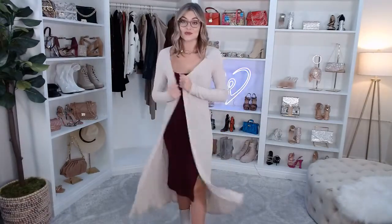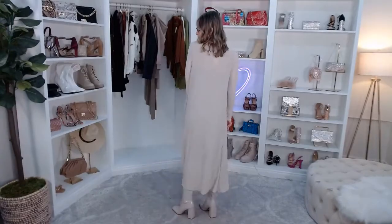You could easily fold this up because it's thin enough, and just put it maybe in your work bag. You could throw it on if you get cold in the office, put it in your purse if you're going out to lunch, and just throw it on as needed. So really, really cute.